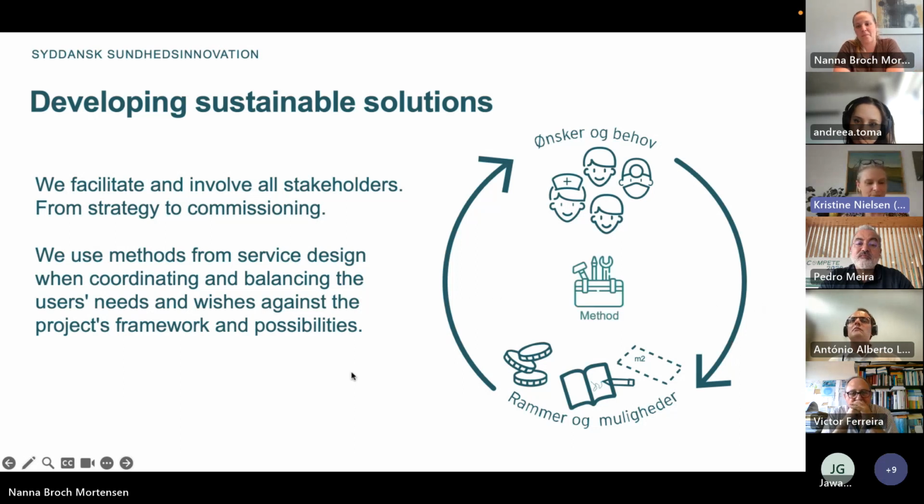So our projects range from co-facilitating large-scale constructions like the University Hospital in Odense, in Denmark, to smaller scale projects like nursing homes, rehabilitation centers, and so on. But regardless of the size of the project, it's our main task to facilitate a large variety of stakeholders throughout the process and always balance the opportunities and needs against each other, and to bring operational considerations into play and to ensure the most sustainable, flexible solution. We believe that this is best done through a thorough involvement of the users and the methods from service design.